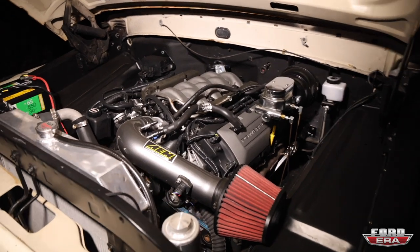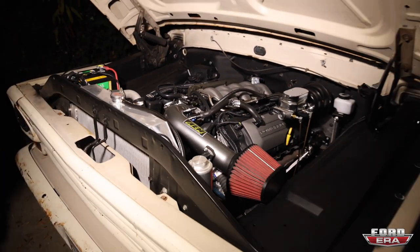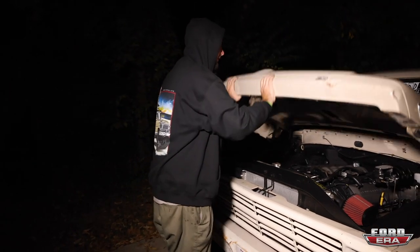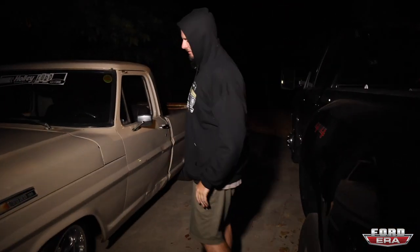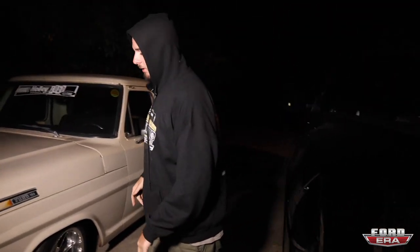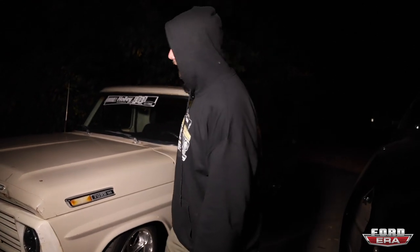This whole truck was a build to finish it and sell it. The truck's not 100% finished yet, but it runs and drives. All the mechanical stuff is done, and now it's just little stuff that needs to be finished: the interior door handles, it needs the mirrors, and I don't like that the wheels are chrome or polished, stuff like that. But if anybody's interested in the truck, shoot me an email, sl@fordera.com, and we could figure something out. And then we're gonna end this video over here.